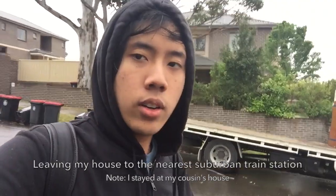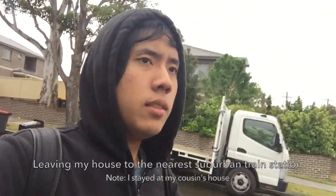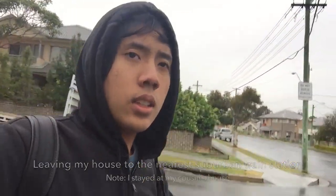It's almost 1:30 p.m. and my train will depart at 2:41 p.m. I need to take the suburban train to Central Station first. It's drizzling now here in my neighborhood area, and it's just a walk to the train station.